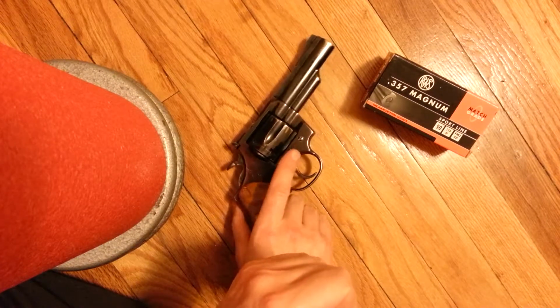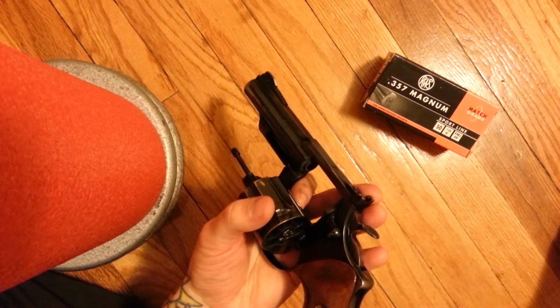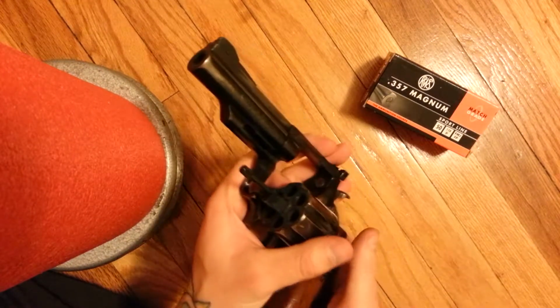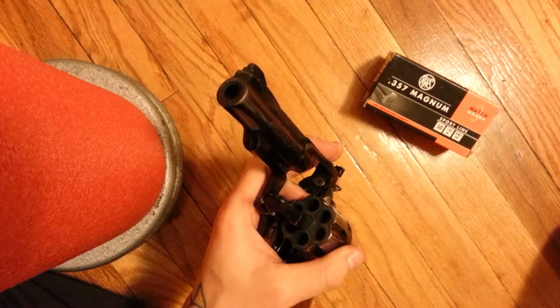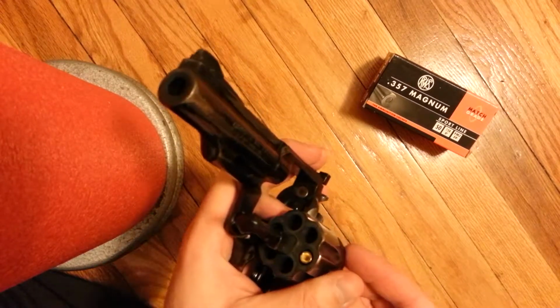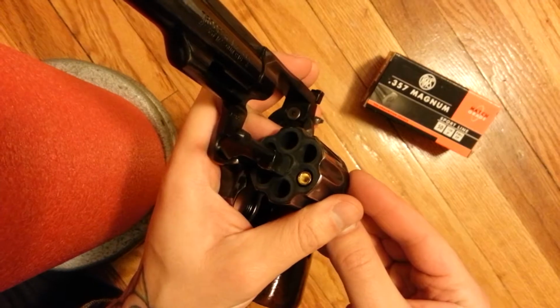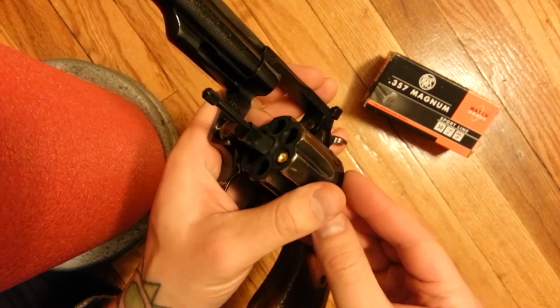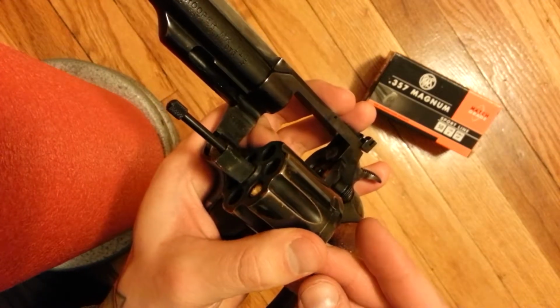Oh, I was going to show you. This RWS comes up right to the end of the cylinder. Now this is just a normal 357 Magnum, but look at that. That's what all the 357 Magnum in this gun does, it comes right up to the end.